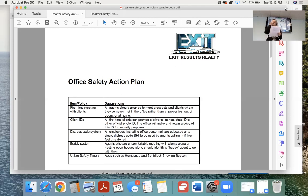And then the buddy system, obviously, that's self-explanatory. That's an easy one. If you're going to an area you're not comfortable going to, you're meeting a client, somebody you've never met before that you don't know, you don't trust, whatever. Or you're holding an open house in some place that you're not necessarily comfortable with, use the buddy system. Connect with another agent in the office and ask them if they'll go with you or co-host the open house with you or go with you for a showing. It can be a friend. It can be a significant other. It doesn't have to be an agent if you're just going on a showing.